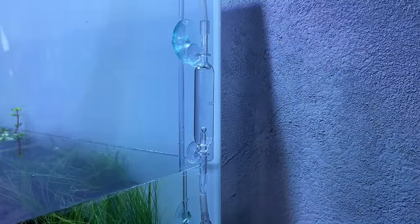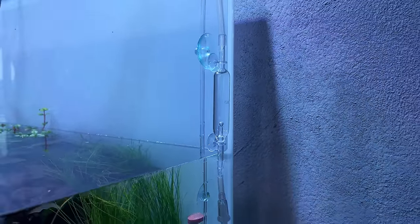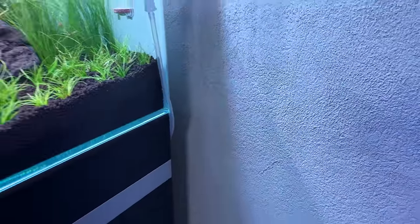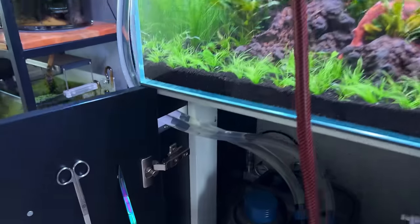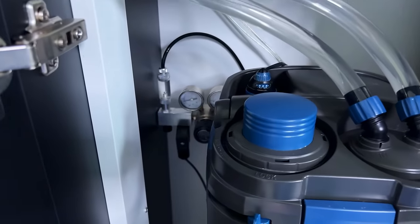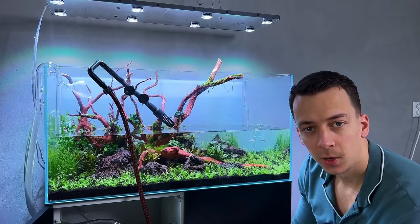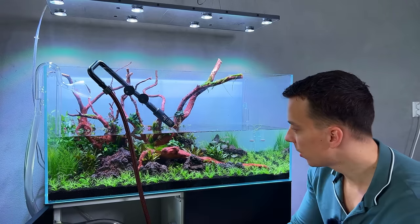Bubble counter installed. I love those shiny things, you know, looks really cool. So the tubing goes in the cabinet from the backside. And then over here we have the CO2 bottle with the CO2 regulator just behind the filter. Okay, so that's done. I'm also filling the tank back up again.